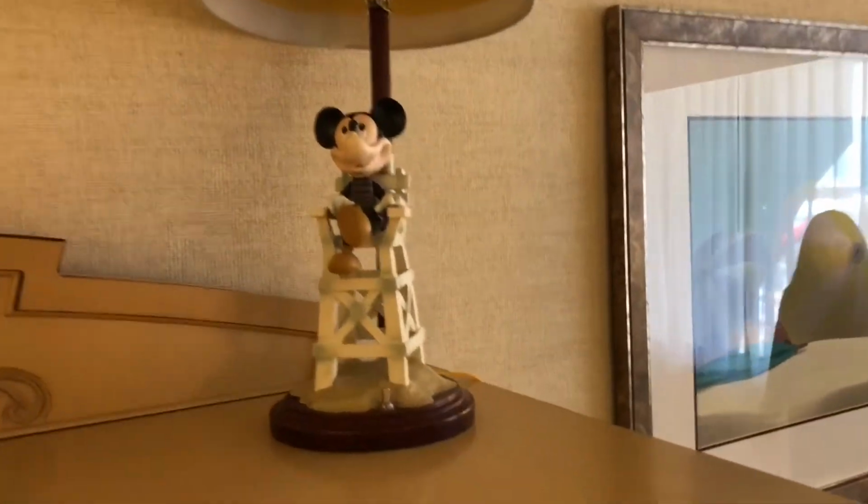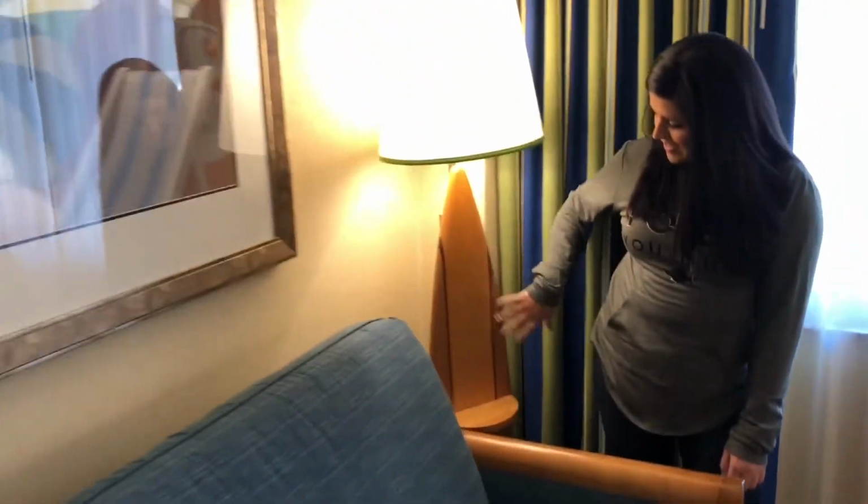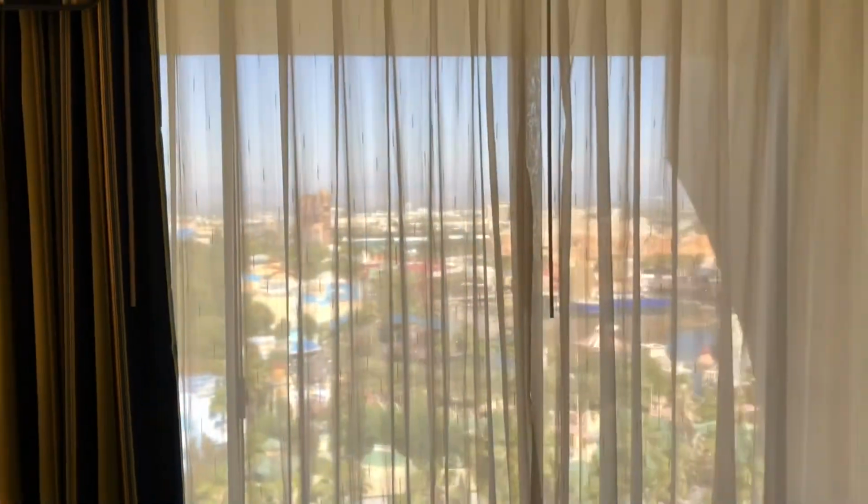Cool Mickey lamp. I love the Mickey surfboard. Oh, yeah, there's a hidden Mickey on there too, huh? I didn't even see that. All right, let's show them outside. Want to open the curtains for me, please? This is my favorite part.